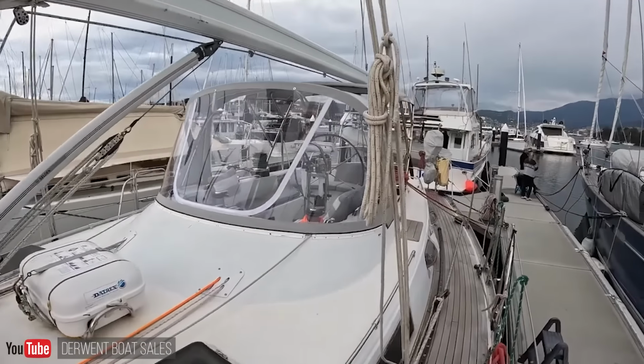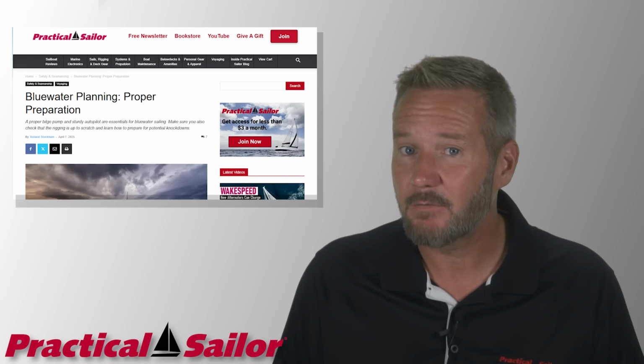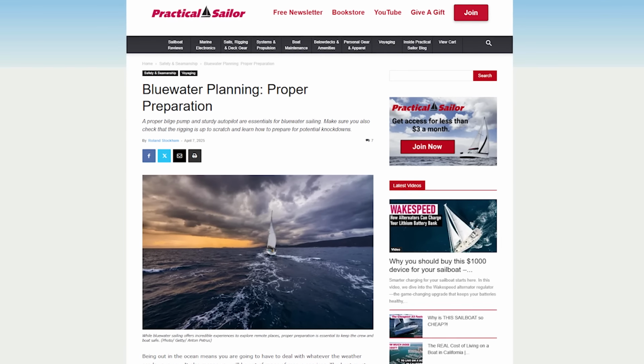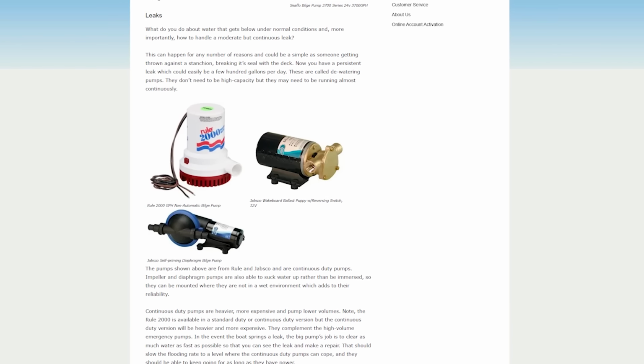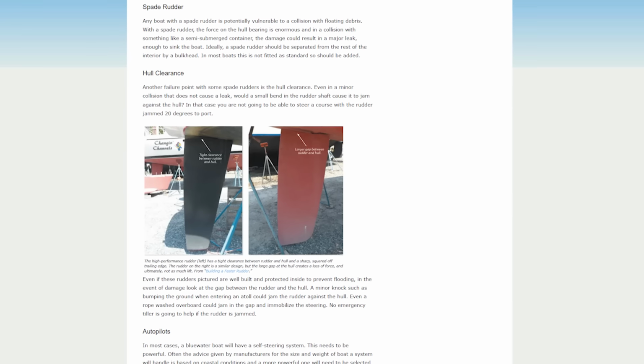What a journey! And speaking of journeys, if you're going to sea, you better have a good plan for passage. We have an article called Blue Water Planning, Proper Preparation. Writer Roland Stockham goes into a lot of detail here about how to prep the boat for a safe and proper blue water passage. Definitely worth a read.